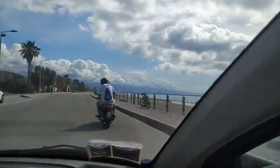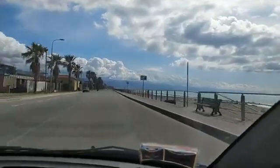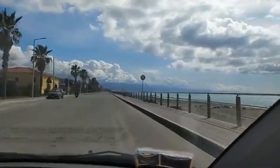That beach is gorgeous. Yeah, Jackie, you're right. This is one of the best coastlines in Sicily.